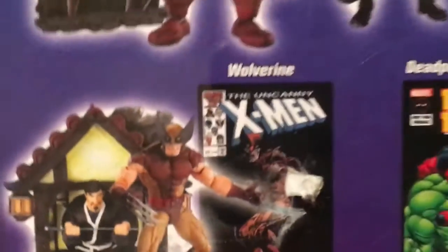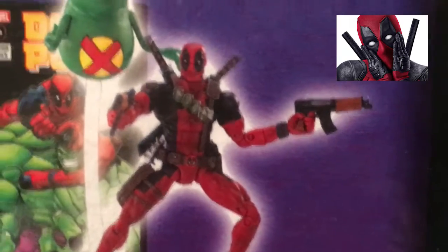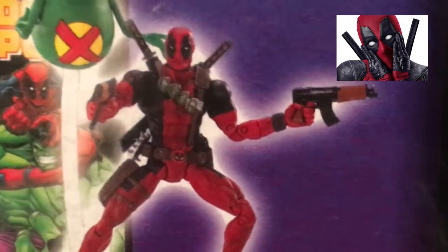This was the Legendary Rider series, of which I have many. This was series 6. This was the brown suit Wolverine, I think. Yeah, this was the brown suit Wolverine. I have him loose, he's in the other room. Look at this Deadpool. This Deadpool is like the greatest. It totally slaughters the Diamond Select one.